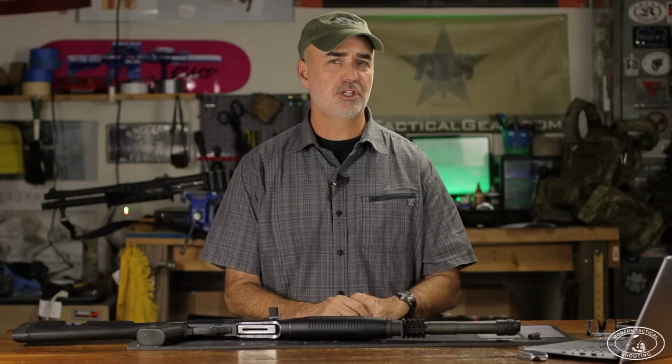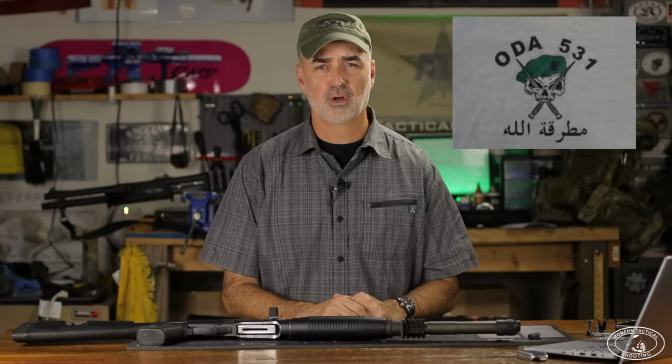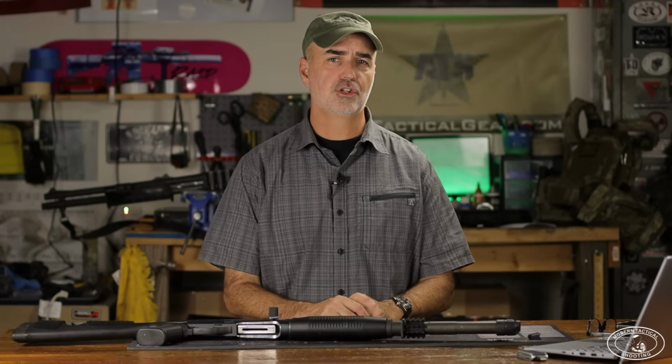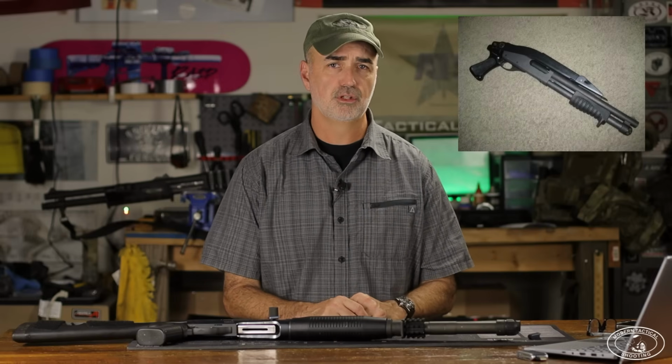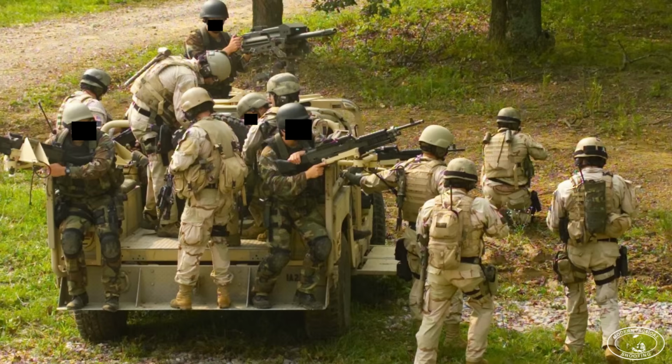Going into my first team in the fall of 98, ODA 531, when I first showed up, we didn't have shotguns on the team at all. In fact, the only shotguns in 5th Special Forces Group were Remington 870 police models with the top folding stock, 12-inch barrels, and they were for SIF teams only. That's the Commander's Interdiction Force. Basically, your hostage rescue teams. They had them for breaching. We didn't have any shotguns.